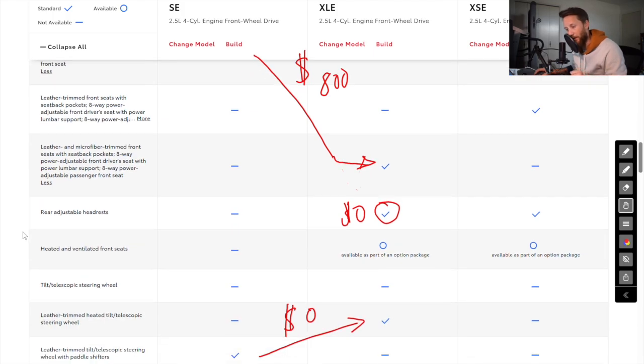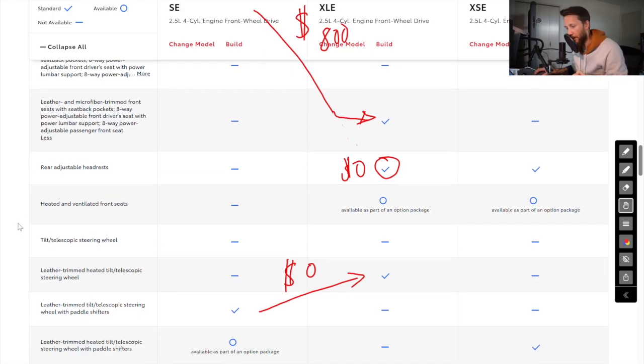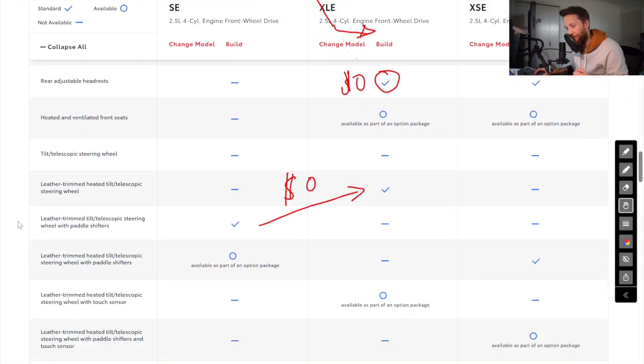So that's why it's $800. Rear adjustable headrests on the XLE. Come on, Toyota, just put those on every single vehicle as standard. They're valued as $0. That should just be on every single vehicle.